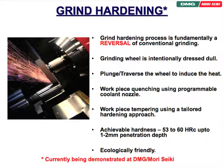Typically in a furnace, you would pull out the part from the furnace, keep it outside for a while, and again put it back for tempering. But here we have established a sequence whereby we can do the tempering in the machine itself. We have been able to achieve a Rockwell hardness of about 53 to 60, and the depth is about 1 millimeter to 2 millimeter deep. Of course, grind hardening is material specific, and if I can specifically say, it's based on carbon concentration. And what's more, it's ecologically friendly.